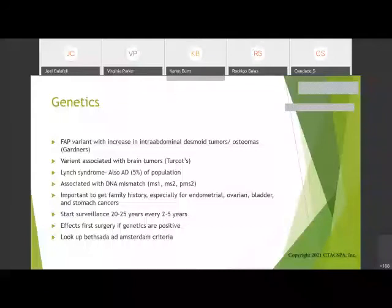So first colonoscopy at FAP, depending on the literature, is at 10 to 12 years old. Some literature will say 10, some will say 12, but 10 to 12 years old is your answer. Okay, you have a variant also associated with brain tumors. That's Turcot's. The way I remember these is Turcot sounds like a very fancy, smart name, so I think smart brain. That's one way I remember it.